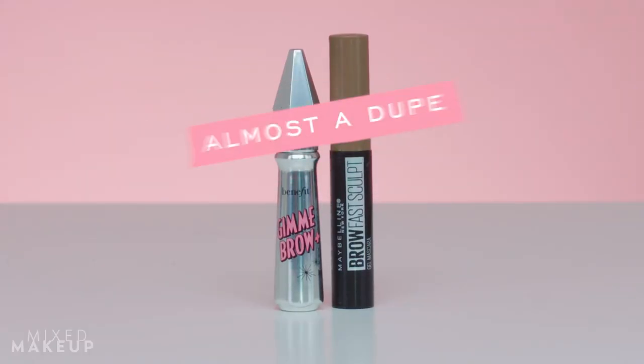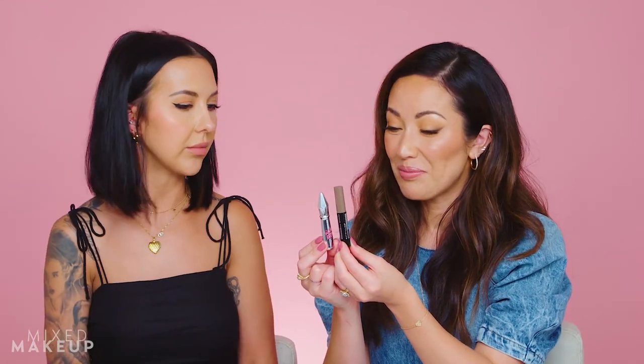But as far as calling these a dupe, I'm going to say these are actually close. But definitely, I'm going to go out on a limb and say that I like the Maybelline better. 1,000%. I used it once and I already think this is a way better product. Even if this was $20, I would still think it's way better. Same. The price is kind of an added bonus. It's only $8. That's a great price point. The one thing I will give to Benefit is that they have 10 different tints and a clear, versus the Maybelline has 5 different tints and a clear.